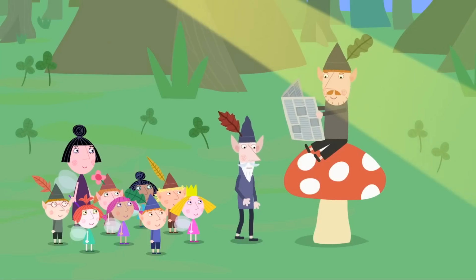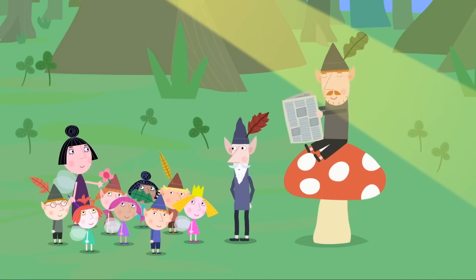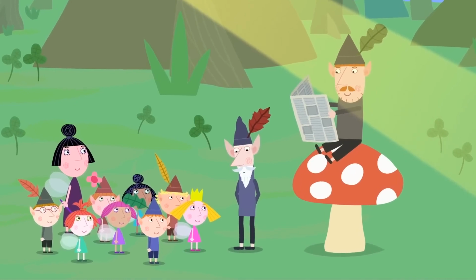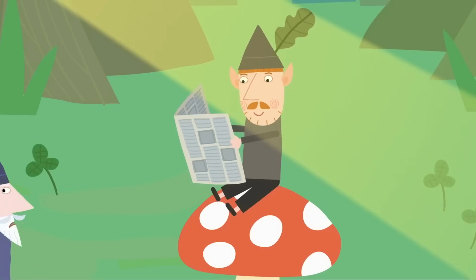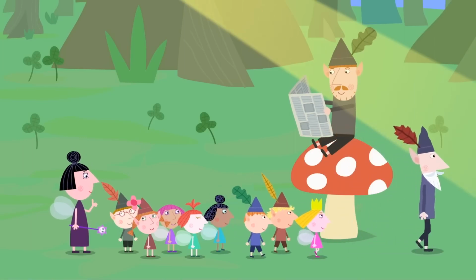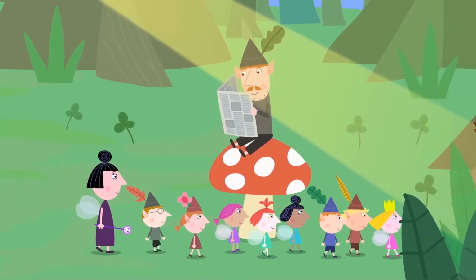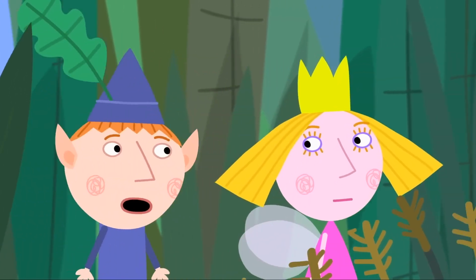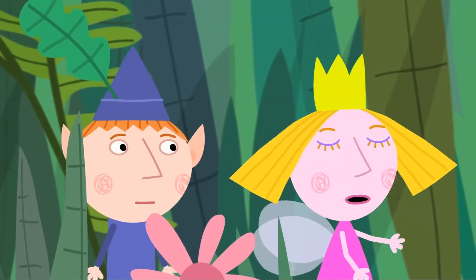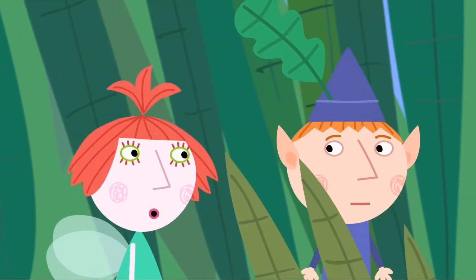Here we have a toadstool. With an elf on top. Yes, with an elf on top. He looks very happy. Right, let's move on. Yes, we have time for one last thing. Goodbye, Mr. Elf. Bye. What do you think the last thing is? I bet it's frogs. Nanny always shows us frogs. Yes, it'll be frogs.